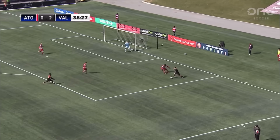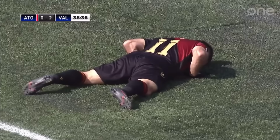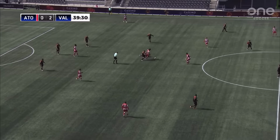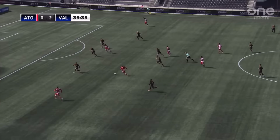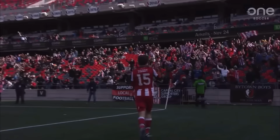Akio inside the 18. Takes the pass. Trying to open up some space. Akio off the post. Rigi skies it. It should be 3-0. Goes for Tiso. Here comes the cross. Punched off the post and in. Sirwa redirects it off the crossbar. And Tiso has helped cut this lead in half.